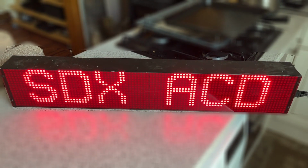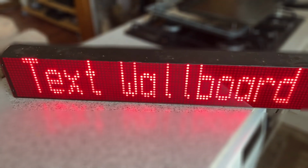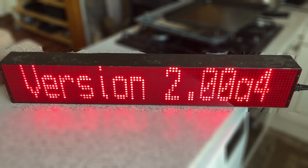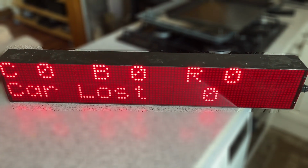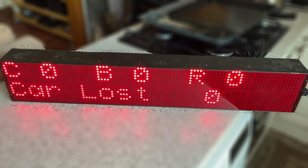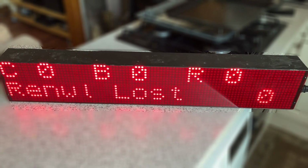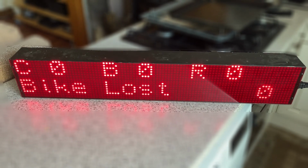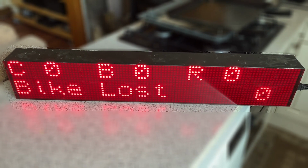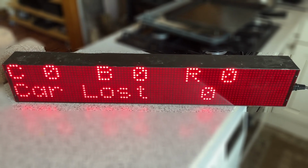It looks to me like it's come from some sort of insurance company, because if you just wait for it to boot, you'll see what I mean. Oh, car lost. Renewals, so that means insurance renewals. Bikes lost, so that must be bikes that they've written off. Cars that they've written off. Yeah, it must be from an insurance company.